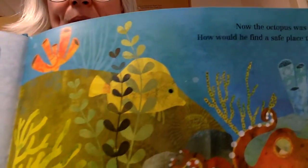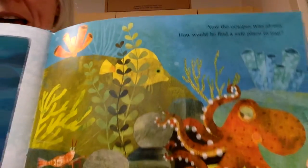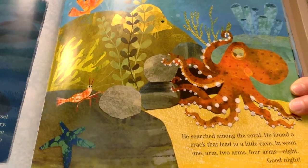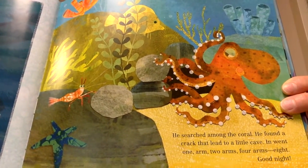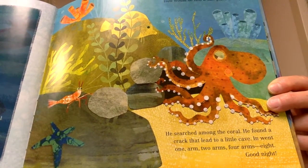Now the octopus was sleepy. How would he find a safe place to nap? He searched among the coral and he found a crack that led into a little cave. In went one arm, 2 arms, 4 arms, 8. Good night.